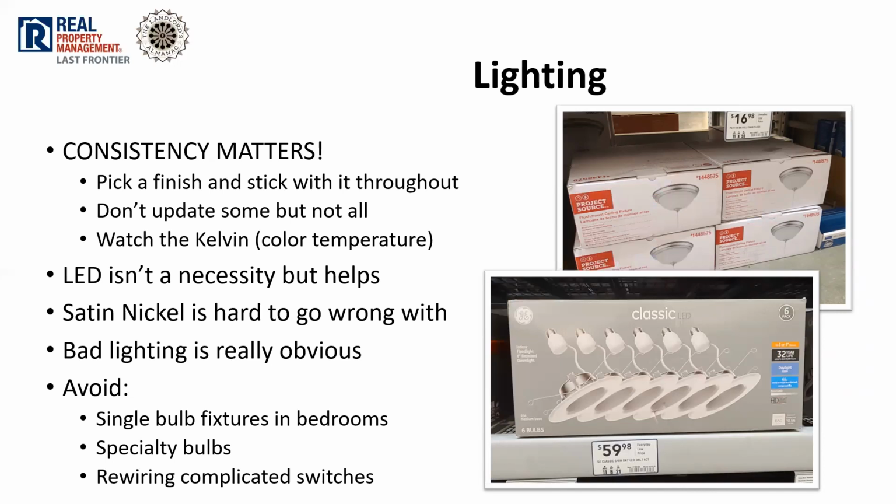Avoid single bulb fixtures in bedrooms. I see this all the time where somebody went and bought the cheapest fixture and slapped it into a bedroom of a fourplex, and you could barely see in that thing, it's like a horror movie. So a little bit too much light is better than not enough.